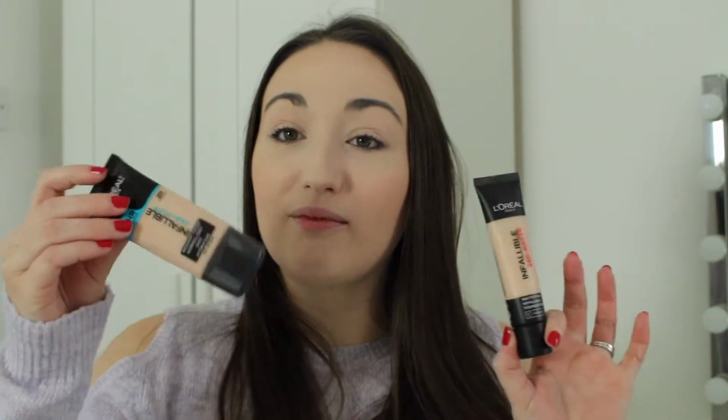Oh look, another L'Oreal foundation. So this one is the Infallible 24-Hour Matte Foundation in Porcelain. This is the matte version of the glowy one, and it does what it says on the tin. It's matte. This is a thicker formula, so compared to the glowy one, which is more light coverage, I would say this is medium to full coverage.